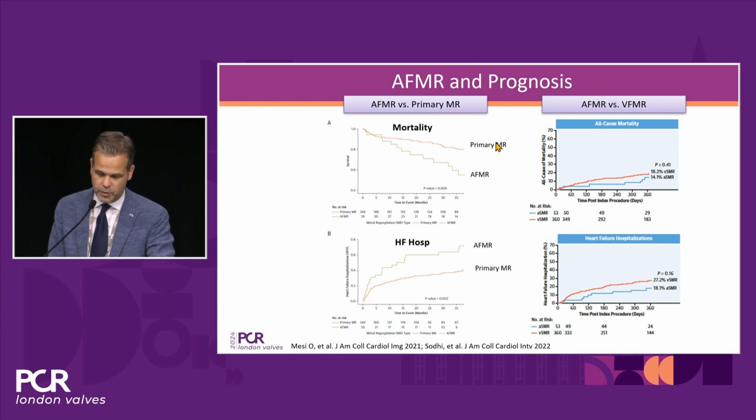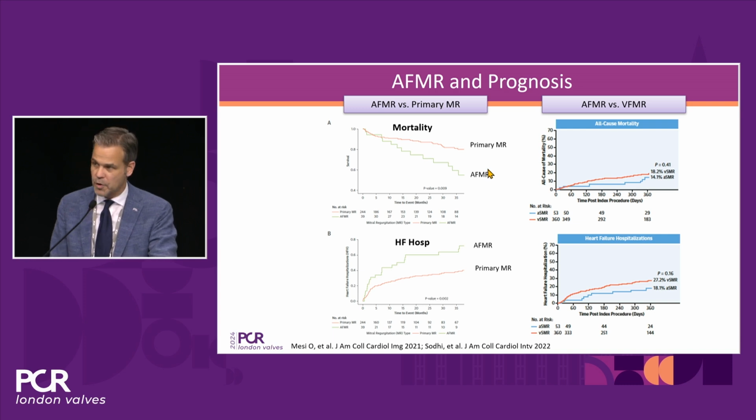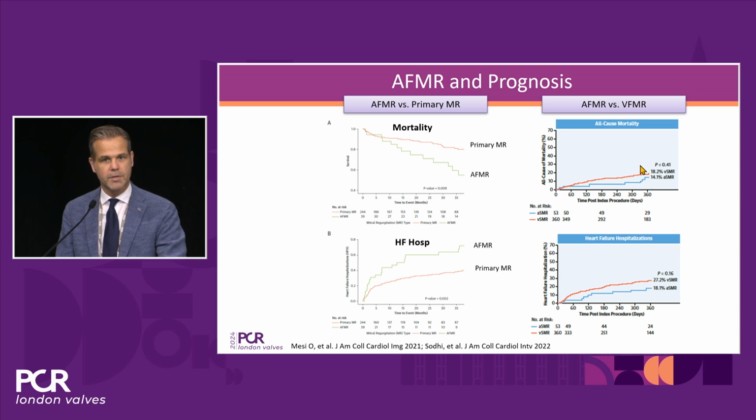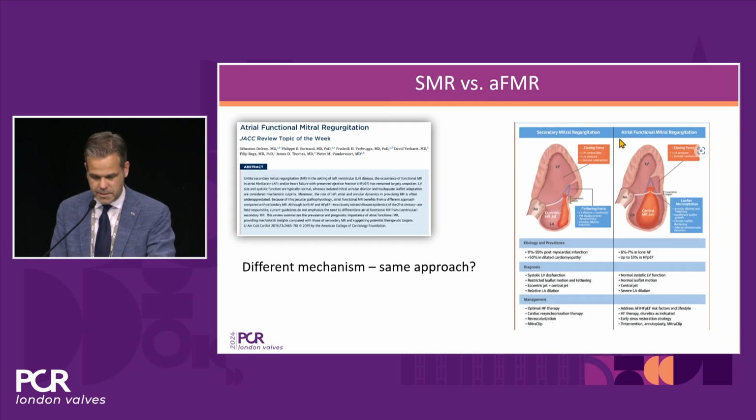The prognosis of primary MR is quite okay, but if you look at aFMR, there's a significant worsening in mortality and hospitalization for heart failure. If we compare it with secondary ventricular MR, it's not as bad, but we can see the lines are quite close to each other. So again, aFMR is not a benign disease.